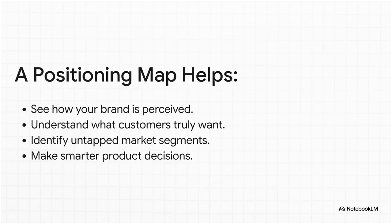So to wrap this all up, a positioning map is just an indispensable strategic tool. It lets you see your own brand through your customers' eyes. It helps you understand what different people truly want. It lets you pinpoint those golden, untapped opportunities in the market. And at the end of the day, it helps you make much smarter decisions about where to invest your time and money to get the biggest bang for your buck.